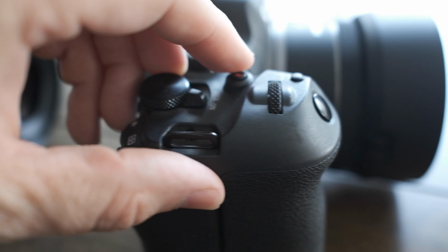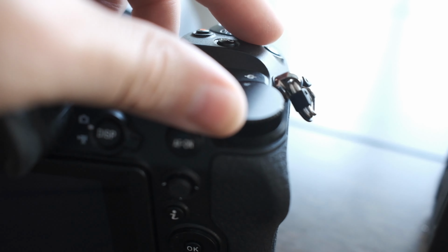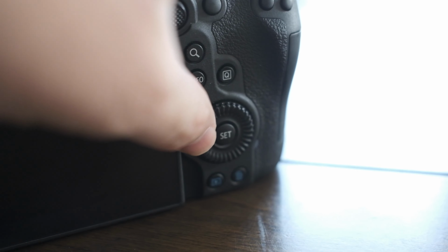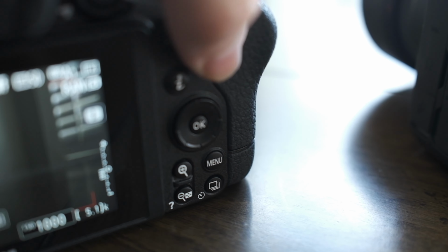I'm not talking about the menu system, but as far as the buttons. While there's a dial on the front and the top on both cameras, there's also a dial that Canon's kind of always had, rather than what Nikon has, which is a D-pad, a direction pad, instead of a cycling button. What that means is, with Canon, you can have dedicated dials for ISO, shutter, and aperture.